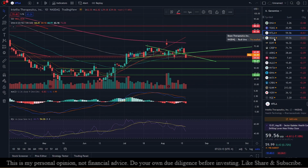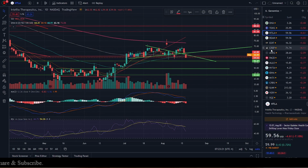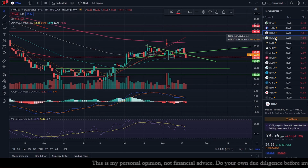But given the fact that we had a big drop yesterday, there is going to be a dead cat bounce, at least for the first 6 shares out here, DNA all the way up to ARCG, because they have had the biggest drop. Especially DNA is likely to get a dead cat bounce back. So that's what I would expect there.